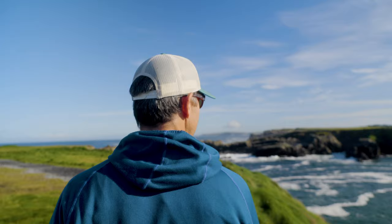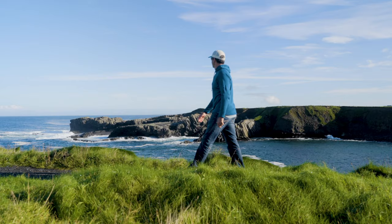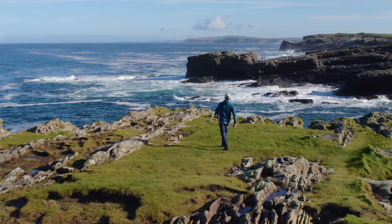I think the biggest question along the Wild Atlantic Way is where to stop and go for a hike. There's so many spots, but a lot of people told us about this spot. This is the Bridges of Ross, and so this is where we're starting. And what a start it is.